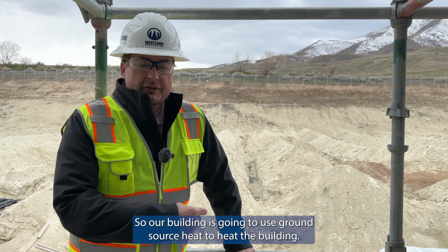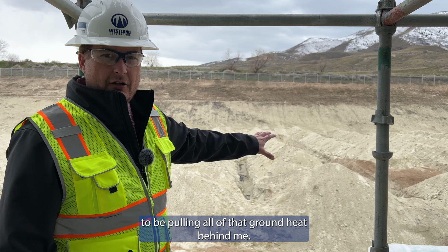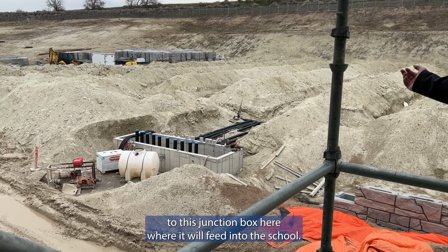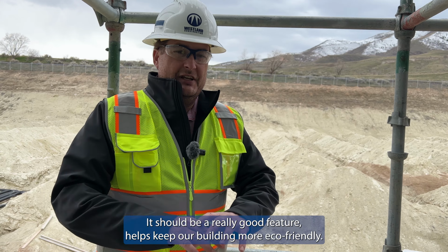So our building is going to use ground source heat to heat the building. You can see the field where they're going to be pulling all of that ground heat behind me, and then it's all going to come to this junction box here where it will feed into the school. Should be a really good feature, helps keep our building more eco-friendly.